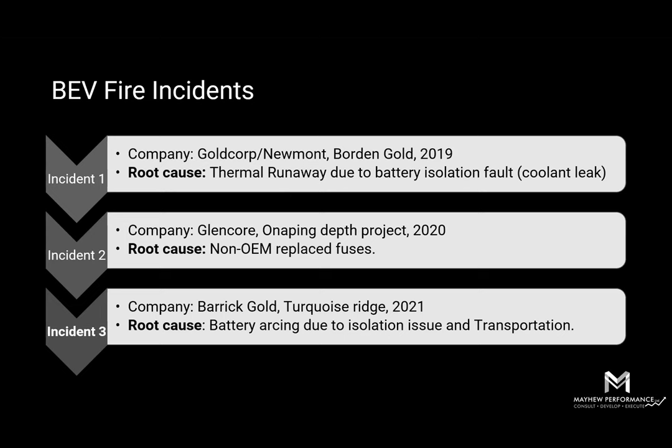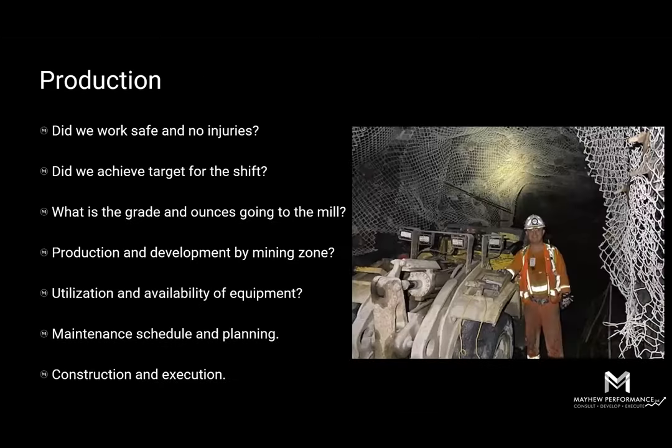Okay, so back to what's really important: production. Again, battery electric vehicles. This is just an A4. It's in an upper stope on 3400 level. The first machine that actually went to Mikasa. It was one of the prototypes. Again, I was always looking at, did we work safe? Did we achieve the target for the shift?